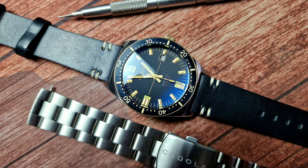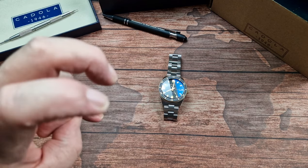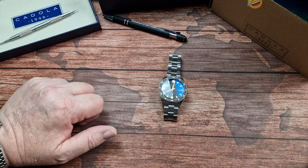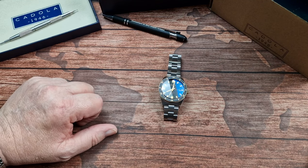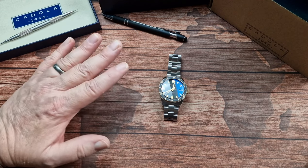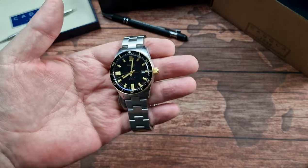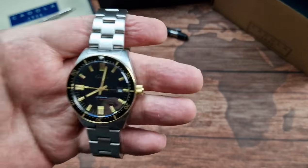But yes, now price wise, the RRP for these is 580 GBP. They're for sale on Ashford for about $300 US, and that is, I think, about the price that they should be. I don't know where that 580 comes from, but Mainspring Boutique are currently selling these for 139.